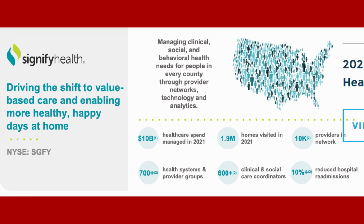This is just a rumor, but if we look at Signify a little bit more in depth, they have $10 billion of healthcare spend managed in 2021. They have visited over 1.9 million homes in 2021. They have over 10,000 providers in network. They have 700 plus health systems and provider groups, 600 plus clinical and social care coordinators, and 10% plus reduced hospital readmission rates with their customers.